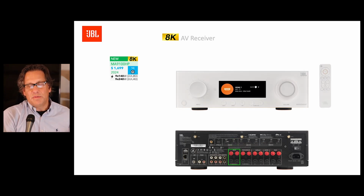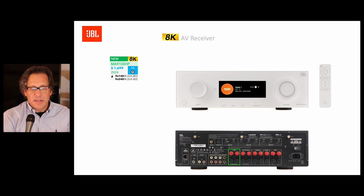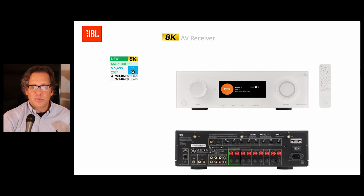The final model, the flagship of this series, the 9100HP, $1,700. This one's going to give you the most channels, and the only one to deliver the 10 channel configuration. The 9 amplifiers that are built into this will give you 140 watts to 2 channels driven into 8 ohms, or 240 watts, 2 channels driven into 4 ohms.